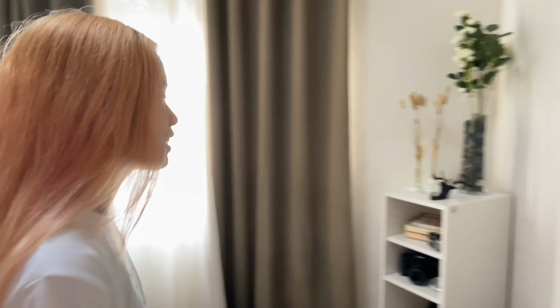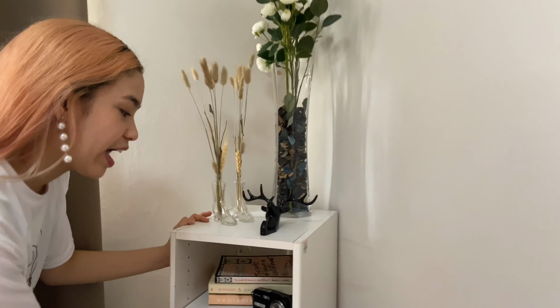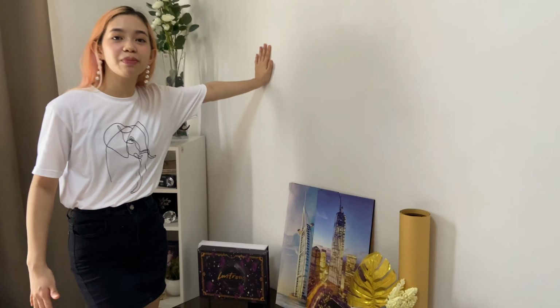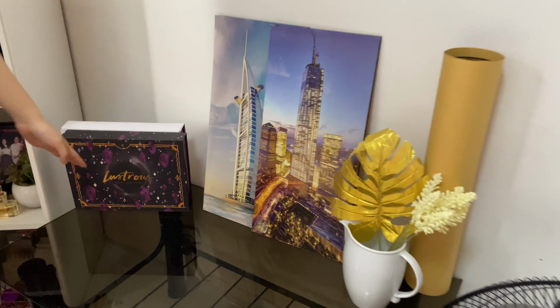And then dito, guys, oh my god, finally I was able to get this cabinet. And I just designed it with all the things that I like and I value. So it's all there. And then I decided to keep my wall plain because I don't want too many things going on because I'm already done. So I just put the decor on top of my table. And of course, finds from Shopee.